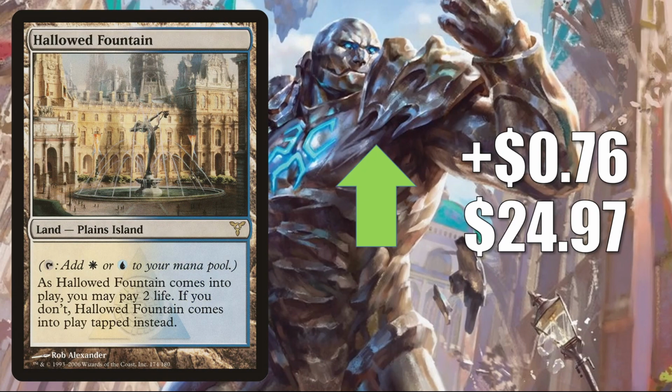Number 8 is another one, Hallowed Fountain from Dissension, going up 76 cents to $24.97. There was one copy of the Ravnica Allegiance version of this card in the Wild Bounty Brawl deck, and this copy of the card has been pretty soft ever since those extra copies entered circulation, but now it is bouncing back a little bit. You'll find this one in Control builds and more in Standard.